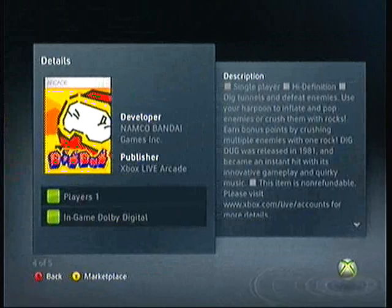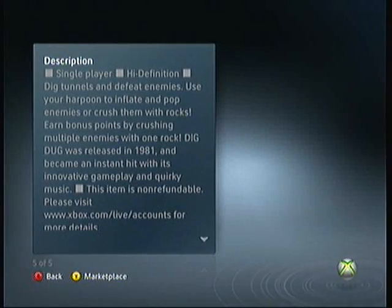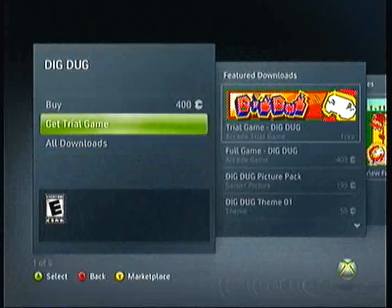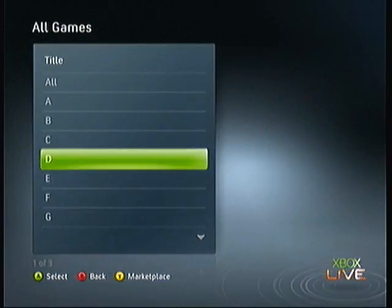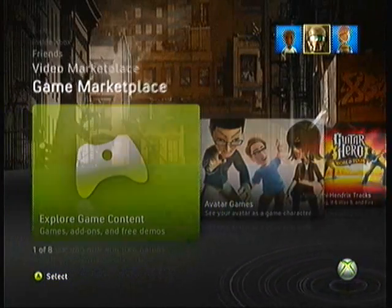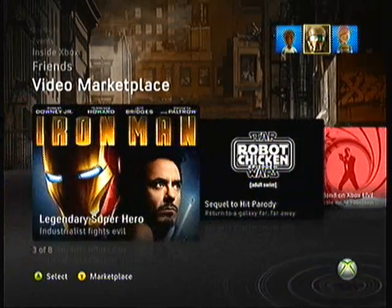You can also look at details of the game, the description, the featured downloads, and you can buy or get the trial game. So yeah, it's basically the Marketplace, a lot easier to use and navigate, a lot better.